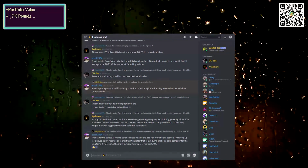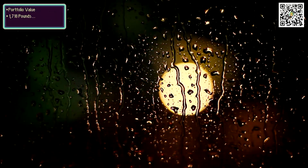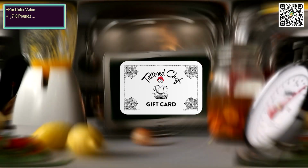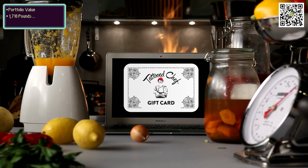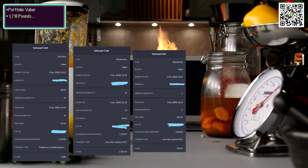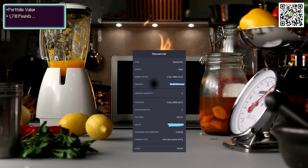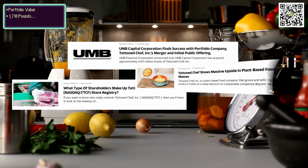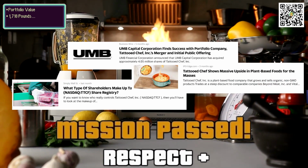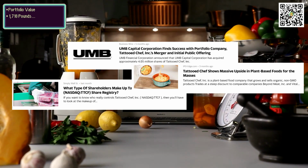And if you're part of my Discord, you might know which stock this is. It's the Chefers, the Tattooed Chef. On the 1st of December, I sold some of my AMD to fund 50 shares into Tattooed Chef, with an average price of $14.35. After weeks of hard research into the company and knowing that by all accounts, it was just seriously undervalued.